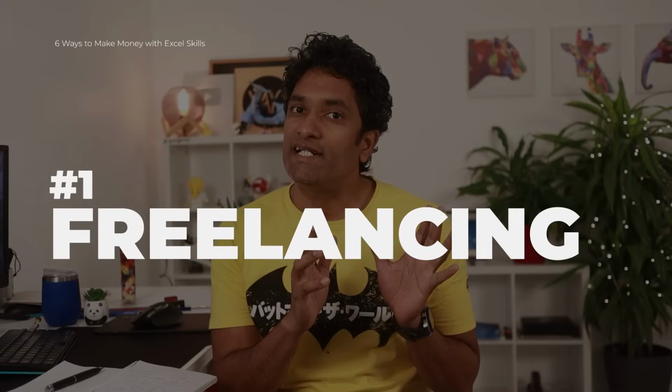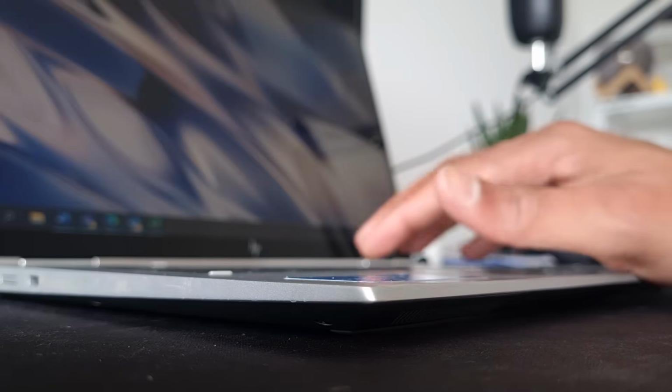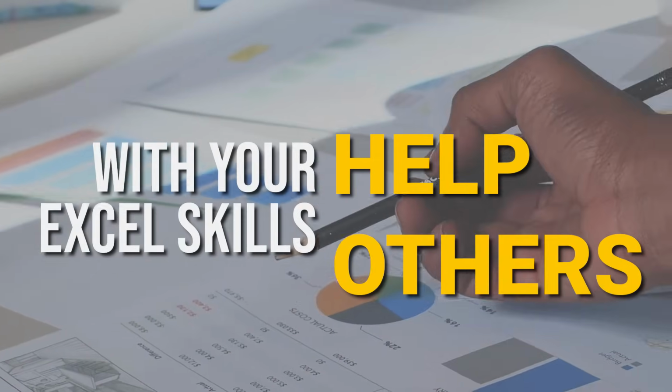Number one is freelancing. If you are sufficiently skilled in Excel, that is, you know your way around Excel, you can get things done without frustrating or looking all over the web for help, then you can use those Excel skills to help others who are not capable or maybe don't have the time.